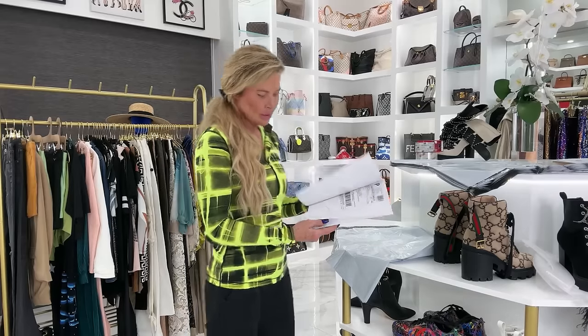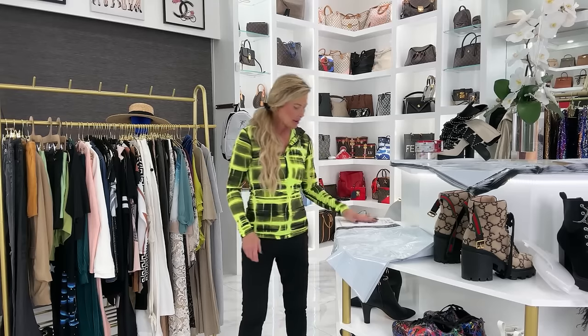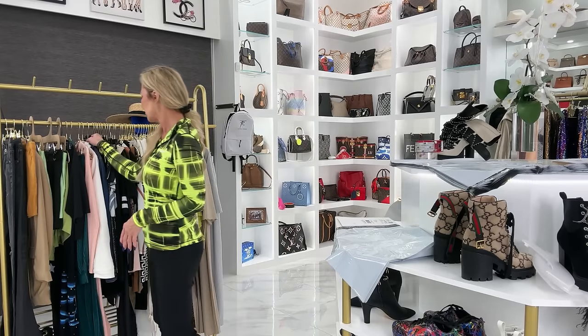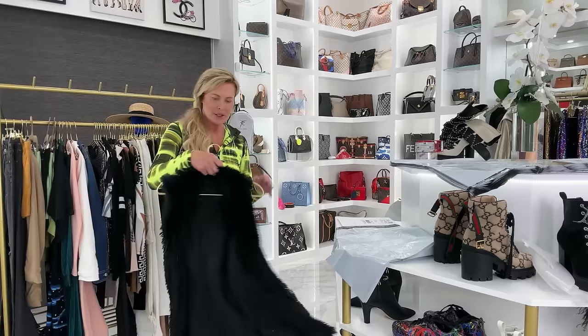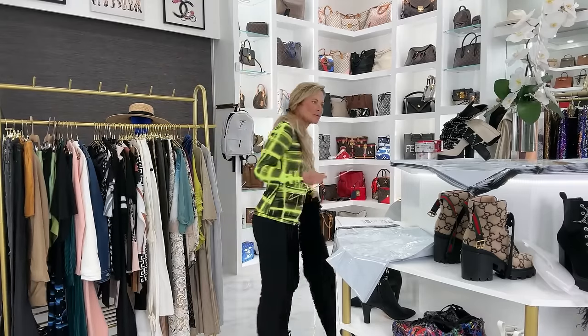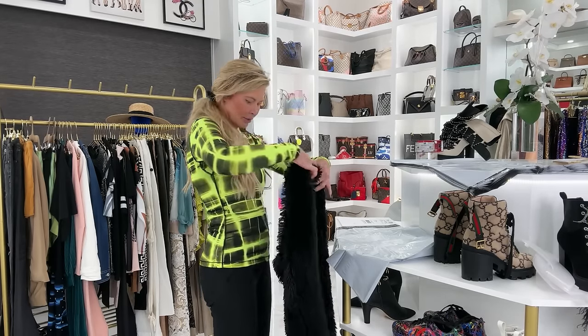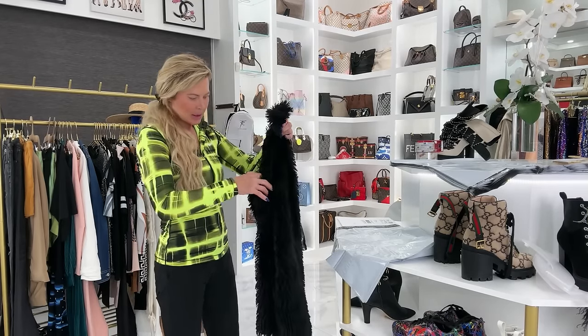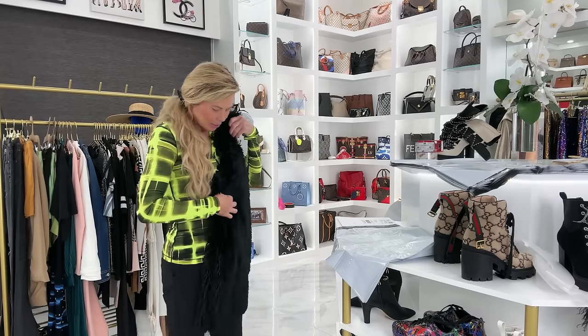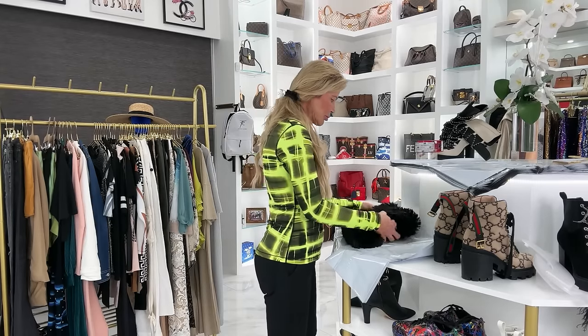Literally, I have written down on each sheet what the person bought. So all I have to do is grab. It's gonna go like this: the faux fur vest. So here it is. We take it off the rack, take it off the hanger. Then we fold it really, really nicely. Boom, boom, boom.